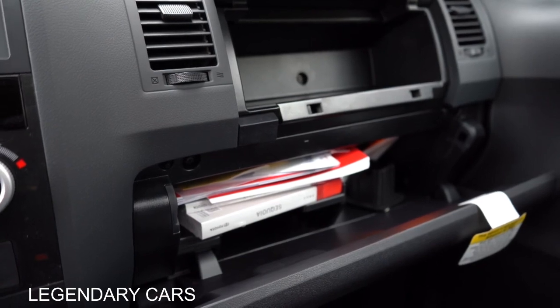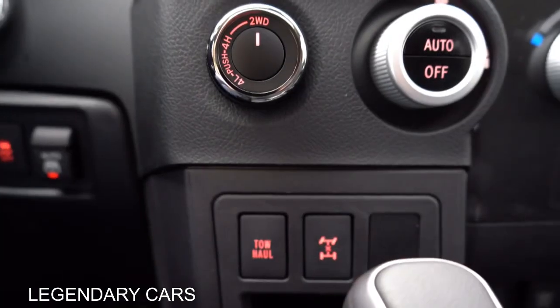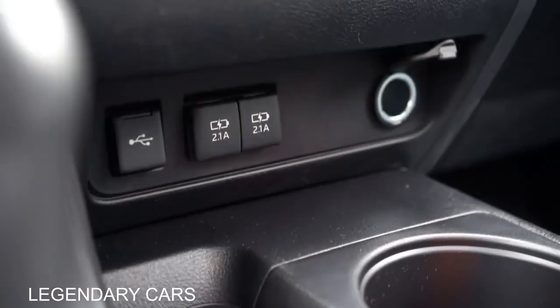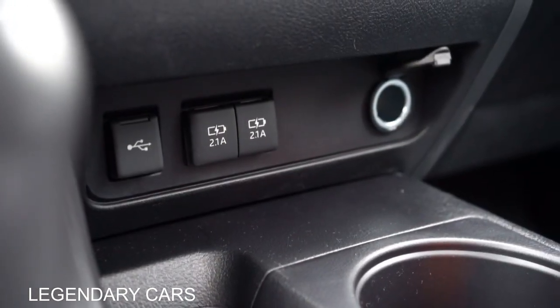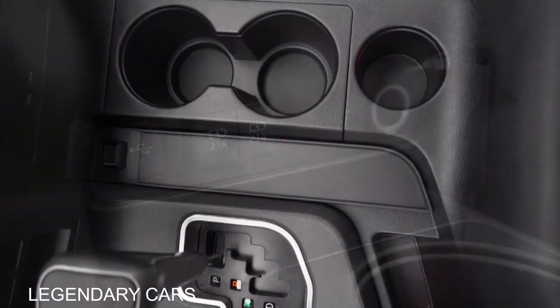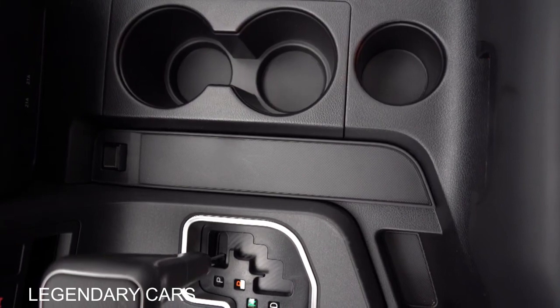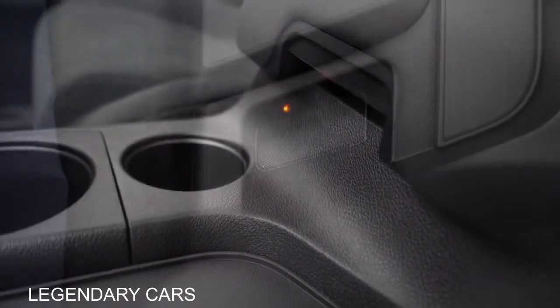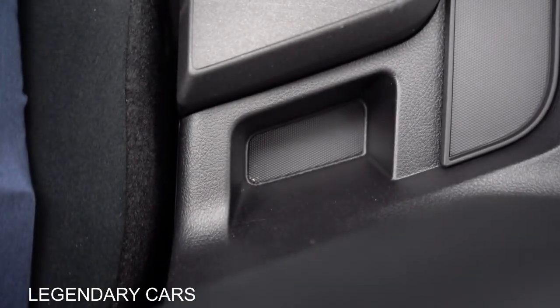And since I mentioned the towing capacity earlier, there is a tow or haul mode found just in front of the shifter here. Just in front of the cup holders, there are actually three USB charging ports, another 12 volt power outlet. There's a smaller cup holder kind of just behind the dual cup holders, a little bit of orange ambient lighting as well. There's a little bit of space just behind the shifter. I think that's probably to put the key in.